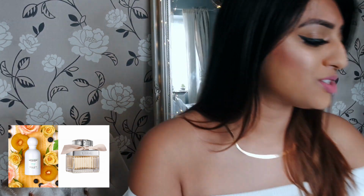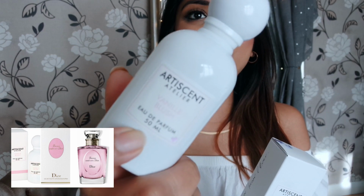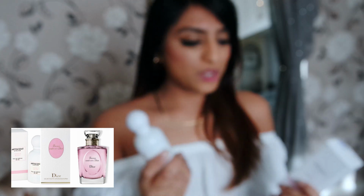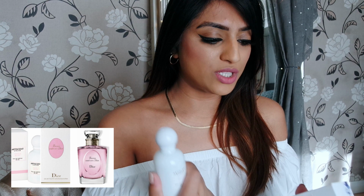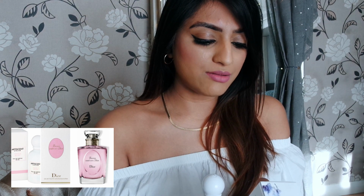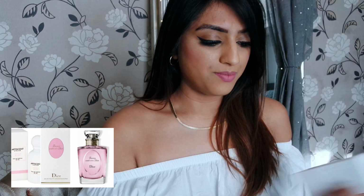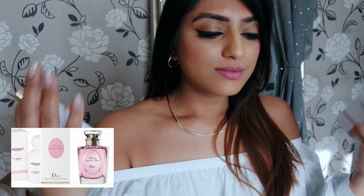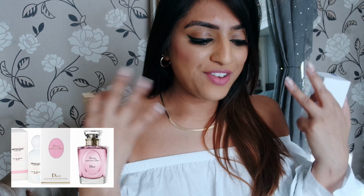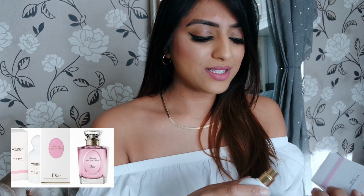Very, very similar actually. Next we have Vanille Blush. This one is supposed to be a dupe for Dior Forever and Ever. In here we have blackcurrant, jasmine, vanilla, cedarwood and musk. Let's give this one a little spray. Quite light, definitely summery. Getting a lot of the jasmine in there. Quite sexy, this is quite a sexy scent.